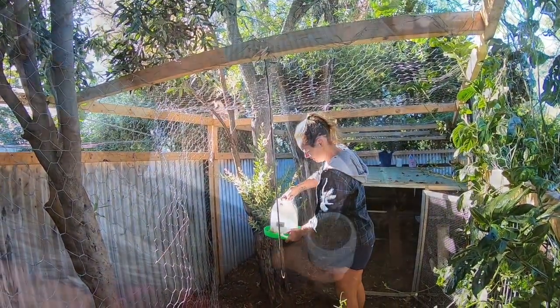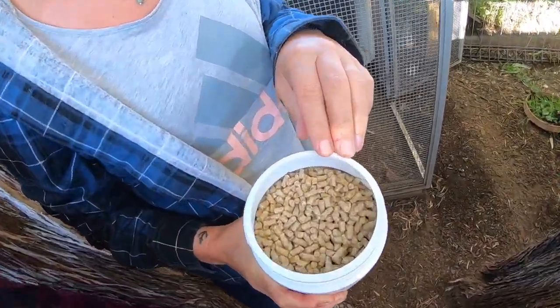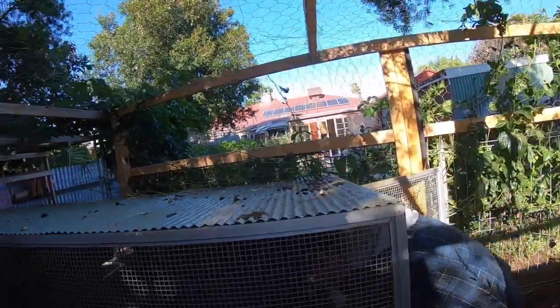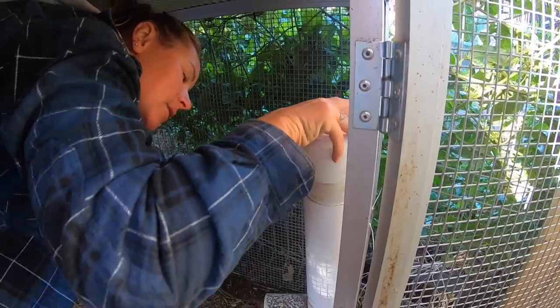Okay, so the pellets are really important for the chickens because it gives them all those nutrients that they're not getting from the veggies. So they get some of this each day. I might need to get another one of them.